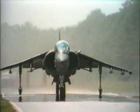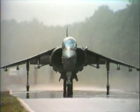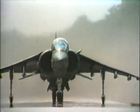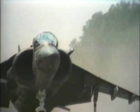While the vertical takeoff mode is certainly the most mind-boggling aspect of the Harrier performance, a more often used method of getting airborne is the short takeoff roll.